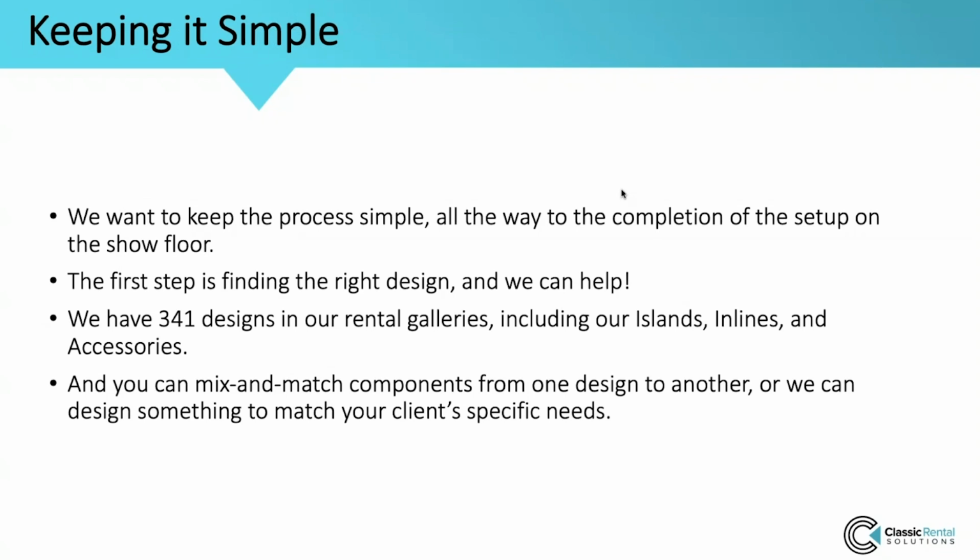We want to keep the process simple, all the way to the completion on the show floor. The first step is finding the right design, and we can help with that. We have 341 designs in our rental galleries, including our islands, inlines, and accessories. You can mix and match components from one design to another, or we can design something to match your client's specific needs.